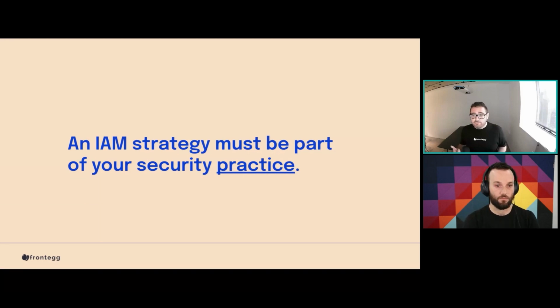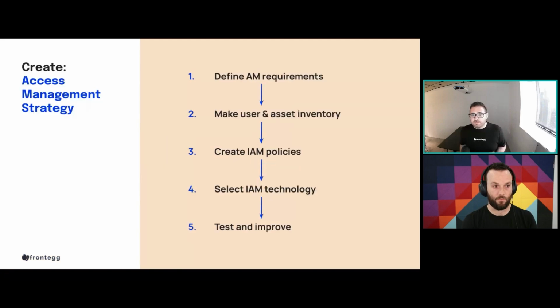So part of the security practice is this strategy, and there's a very specific reason that we use the word strategy, because when you make a strategy, there are certain pieces that need to be a part of it. The first one being you need to define what your access requirements are, right? So you have to decide risk versus convenience. How difficult do I want it to be to log in versus how easy maybe do I want it to be and how risky is that? Am I going to be compliant to these different standards that exist in the business? And what are my business goals?